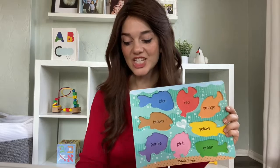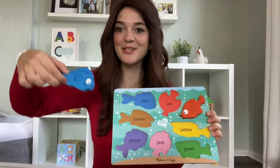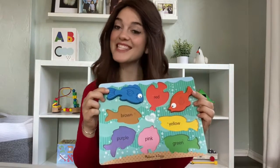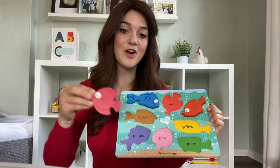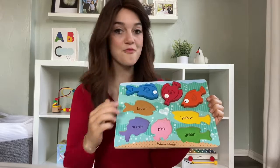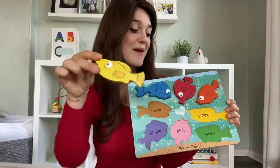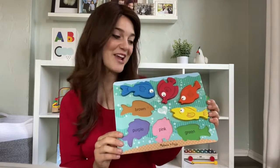One little fish, she's swimming in the sea. Along came another one, and then there were two. Two little fish, she's swimming in the sea. Along came another one, and then there were three. Three little fish, she's swimming in the sea. Along came another one, and then there were four.